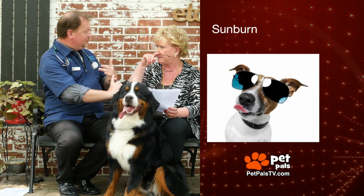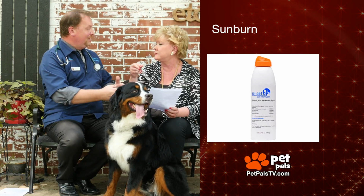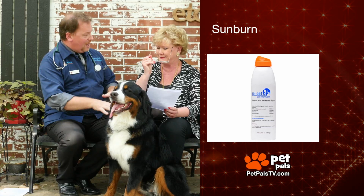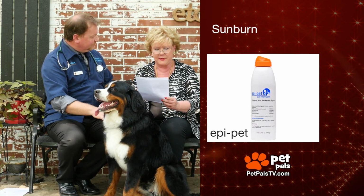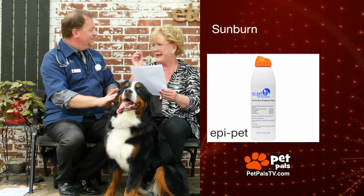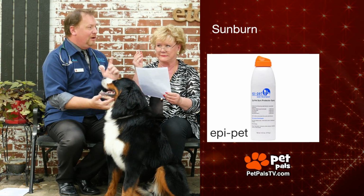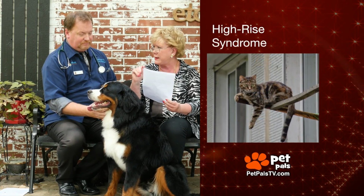Now, what's really cool is there is a sunburn lotion, a sun lotion for dogs. Really? Because I know you're not supposed to use people's sunscreen. Right, you can't, because a lot of it has zinc in it, which can be toxic if they lick it off. But there is one, I believe it's called EpiPet sunscreen. Yes, those are my notes, exactly. And I think it gives 30 to 40 SPF. But the dog may lick it off. And it's only for dogs and horses, not for cats.